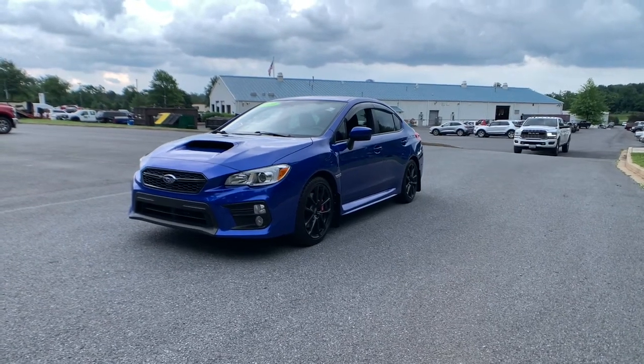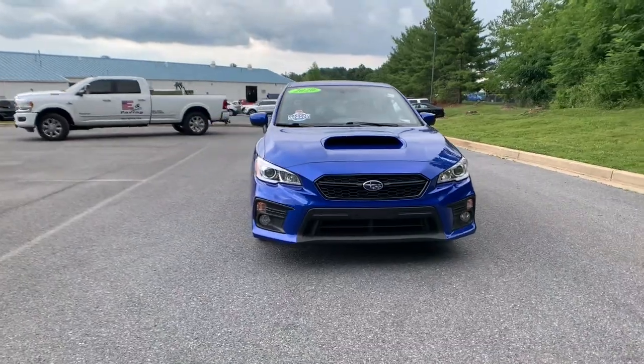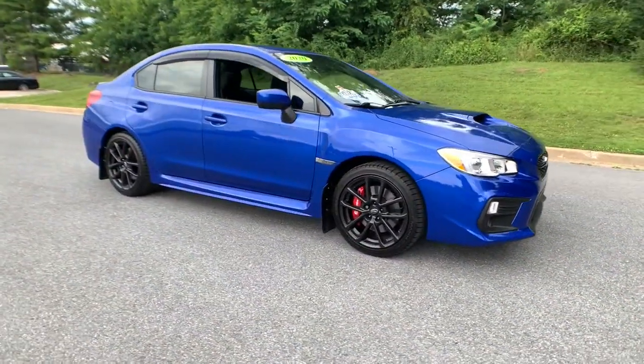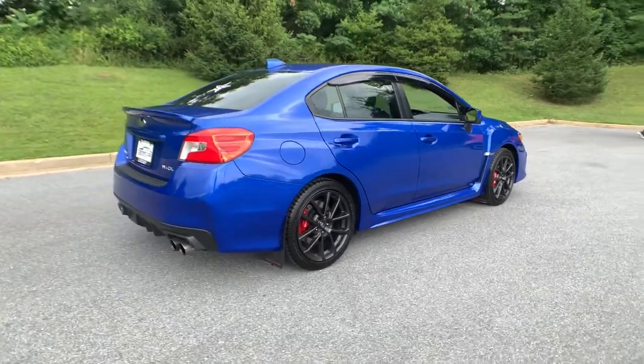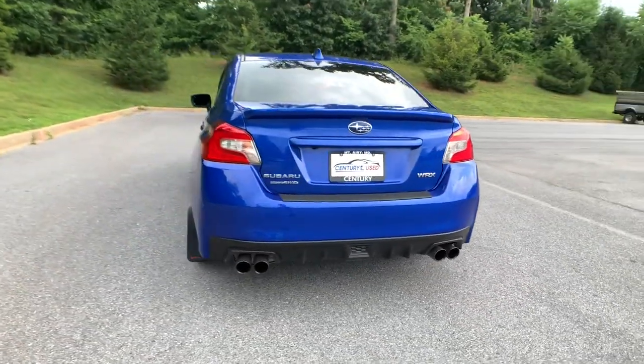Enjoy the view of this 2020 Subaru WRX. With less than 15,000 miles on the odometer, this vehicle provides excellent value. This vehicle delivers the best of sporty styling and modern efficiency. Confidence comes standard thanks to driver-focused design, state-of-the-art safety features, and a premium feel.